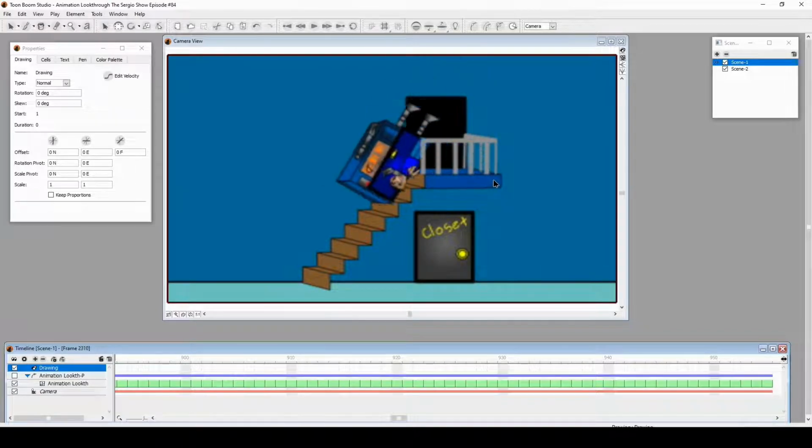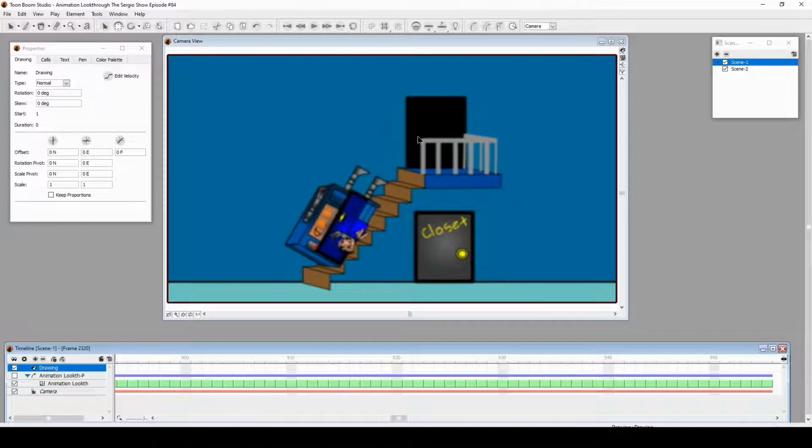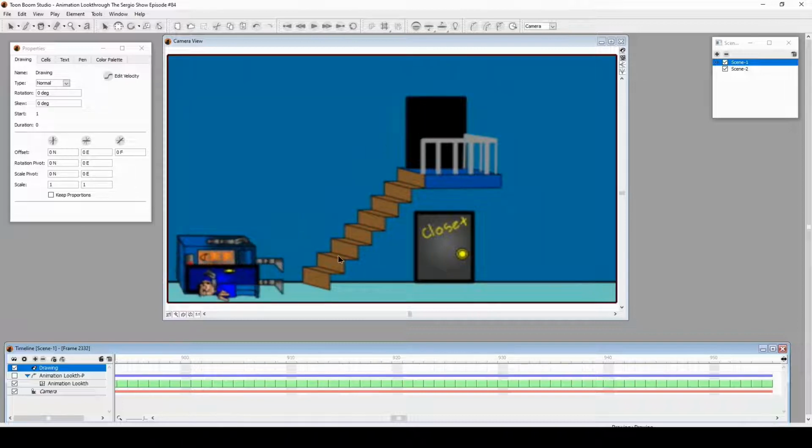This is also fun right here. I wanted to just have them slide down. Like, boom, boom, boom, boom, boom. You know, I wish there was more impact, because it is like two solid drawings just bumping down the stairs, but nah, it's okay. And even the stairs look so lightweight because it's so thin.